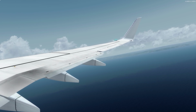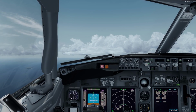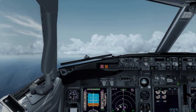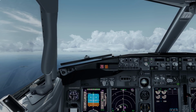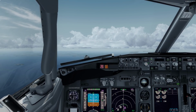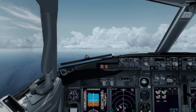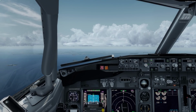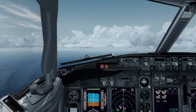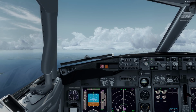Flaps can start coming up. And we can bring them up another notch. Flaps 1. And we can bring them all the way up now. So, we're in the air, still on manual control. But that's likely going to change in a few minutes. Just going to try and keep the aircraft under control as best I can.